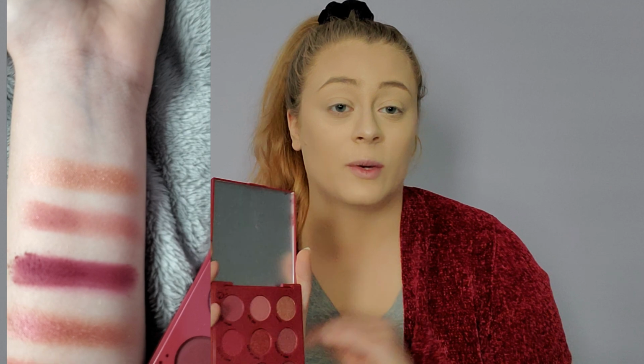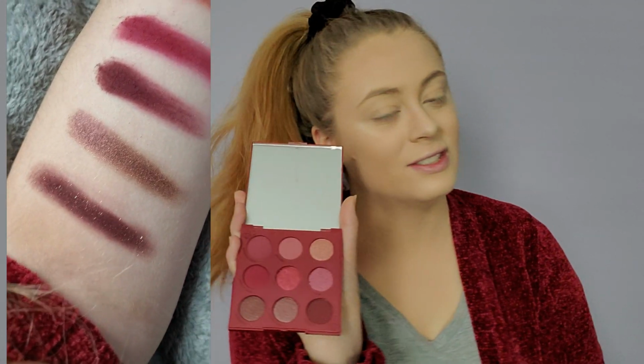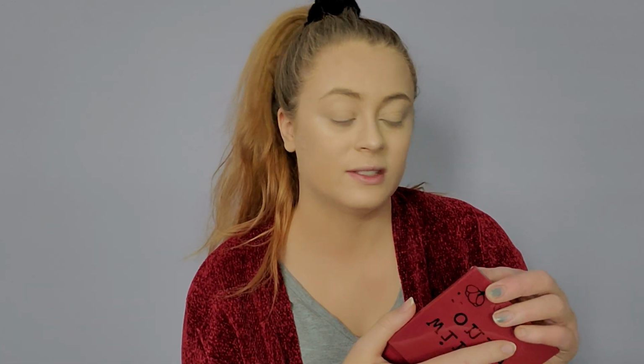So let's go into swatching. I'm going to swatch these all on my arm and show you what they look like. All right, now that you have seen the swatches, let's get started by using the palette. Let's go straight into the eyes. I love to start with the eyes, so let's do it.